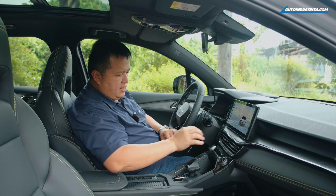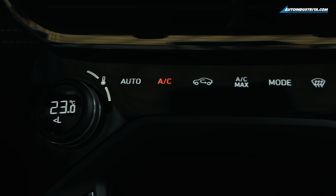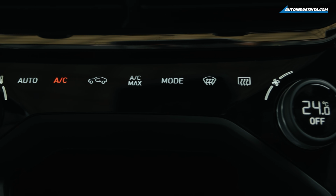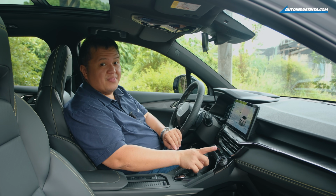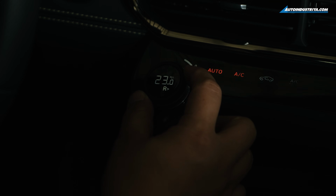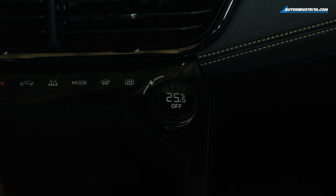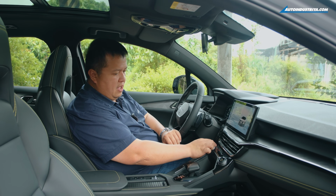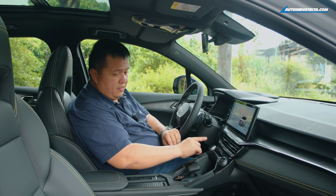AC vents down here. You got your climate control system here. Now, what's interesting is that to control the dual zone, the temperature is on this side, even though there's a display for a temperature on this side. You actually control your temperature from either side from this side. So if I press it, right now it's on left and right. If I move it up and down, it'll adjust both. If you press it, it'll go to the right side only.